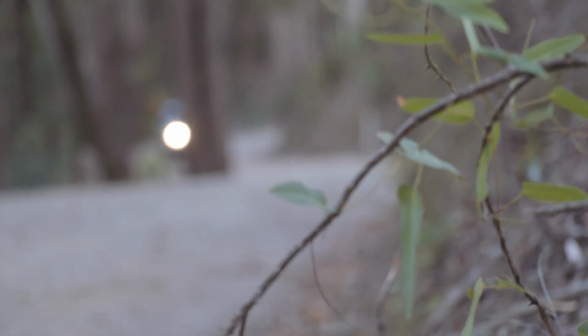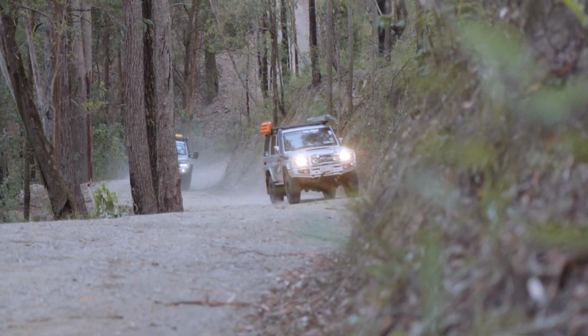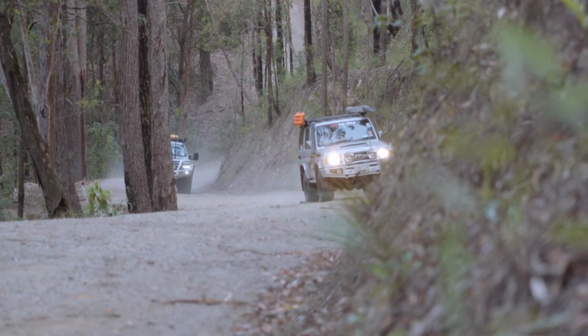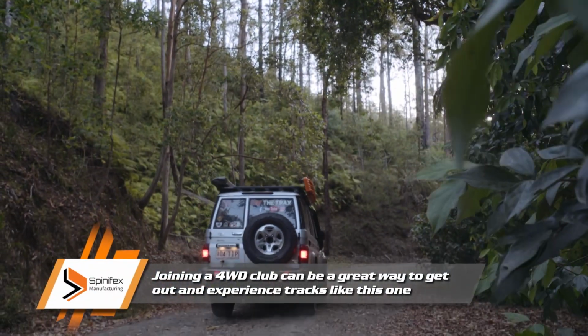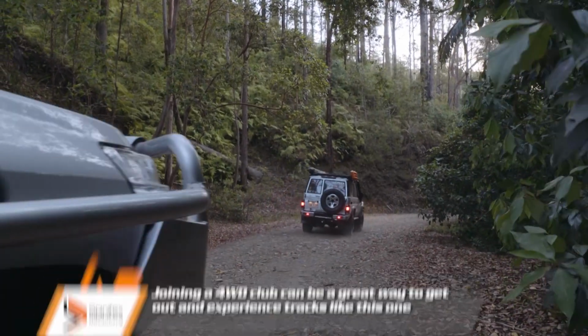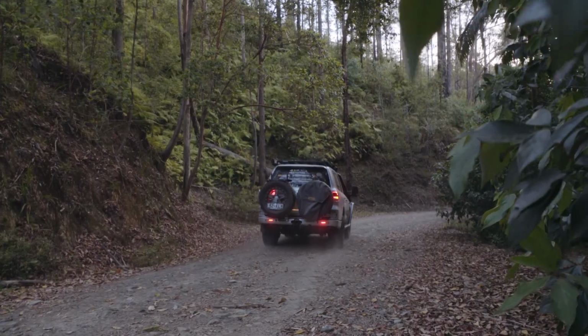So the tracks here, they range from easy beginners through to extreme, dependent on weather. You can go exploring, you can find whatever track you have. We do a heap of travelling throughout the year, and this track here, one location we like to get to and explore at least twice a year.